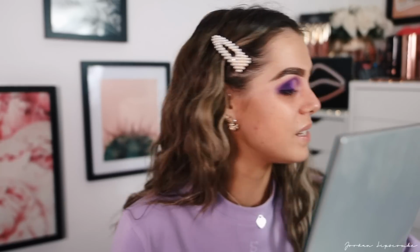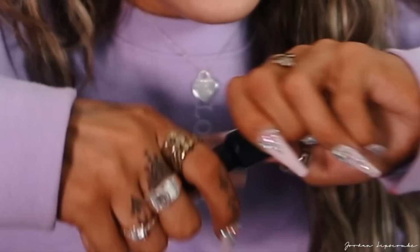Cool. Should we do a liner? Like a half, not a wing, but just a little, maybe that'll deepen it up. My stupid ass did not pick up an eyeliner. I always forget something, don't I, George? Come on, girl. You're supposed to be this makeup girl. It's fine though. I have about 20 million in my drawer. Ooh, I have this one from L'Oreal. Wait, is this black? Oh, damn it. It's not black.